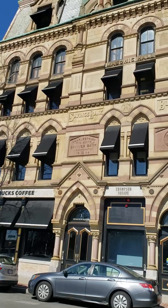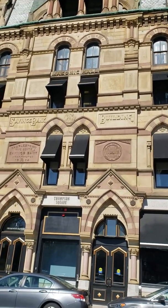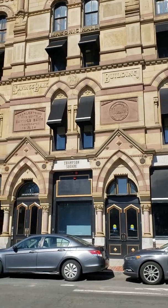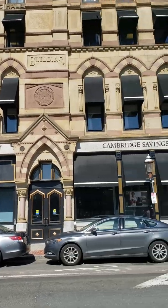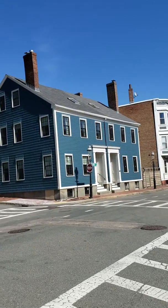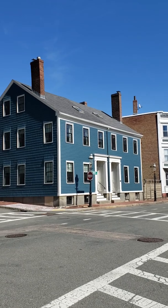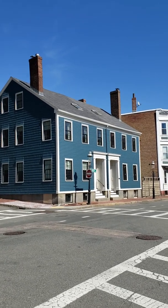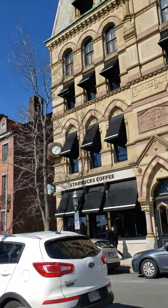And look at this wonderful savings bank building. I mean, if that isn't a Victorian fantasy right there. This is just a lovely day to be walking through Boston and to walk in, as I said earlier, the more quaint, sort of offbeat area. It's not as high style, but there's wooden buildings over here. There's wooden buildings everywhere.